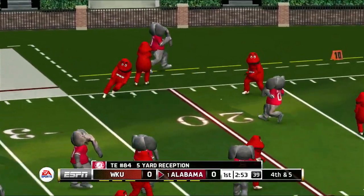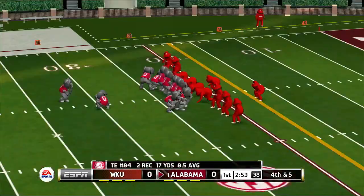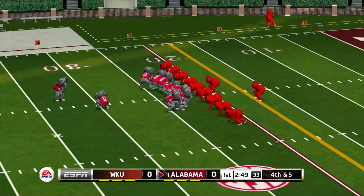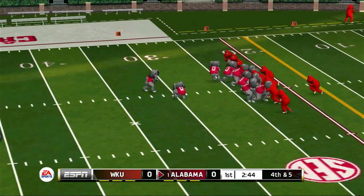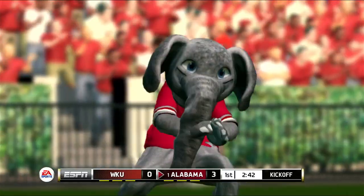He's knocked out of bounds at about the 23-yard line. The defense didn't stop the pass, but they stopped him short of the sticks. And that's the important thing here. Allow him to make the catch, but make sure you tackle him before he gets to the first down marker. Alabama is looking to go up by 3. The kick is up, and it's good.